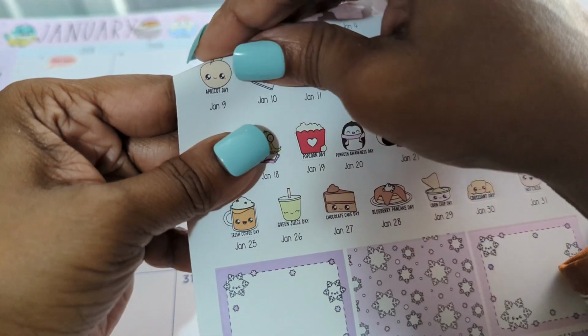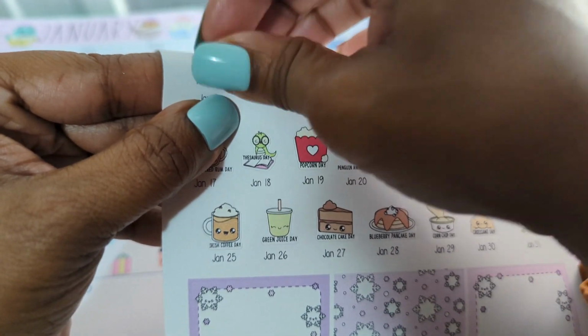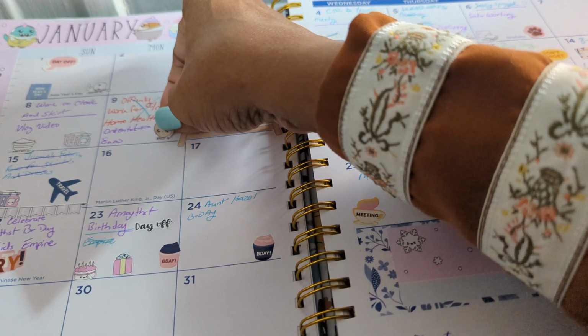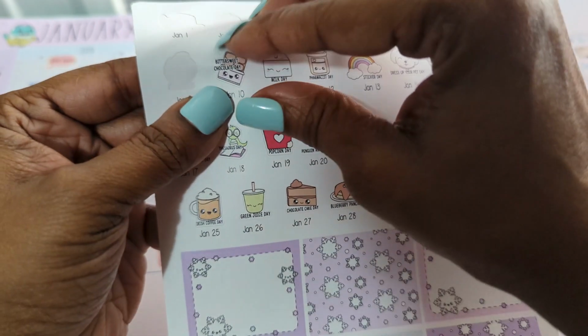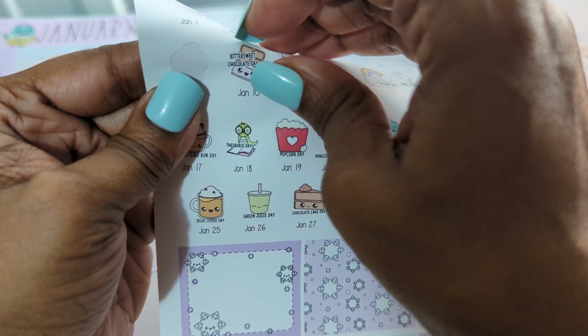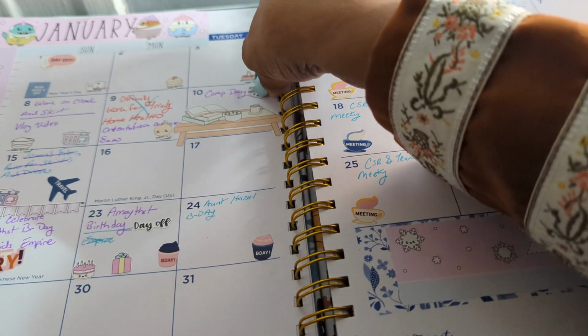The 9th is Apricot Day. I've had apricots. I like those. That one day is getting really, really tough on there. The 10th is Bittersweet Chocolate Day. Interesting. That's my comp day.